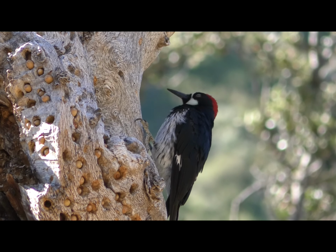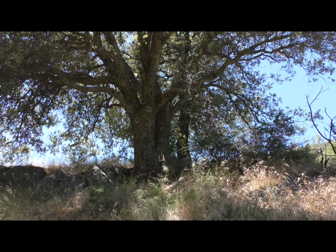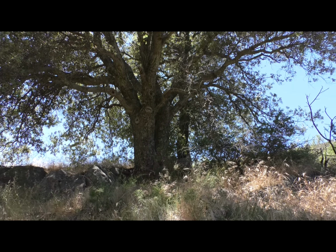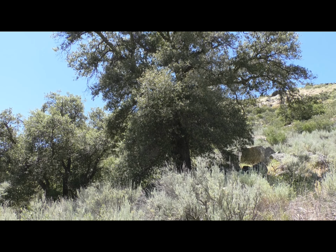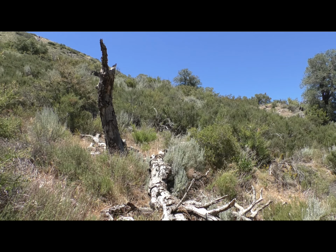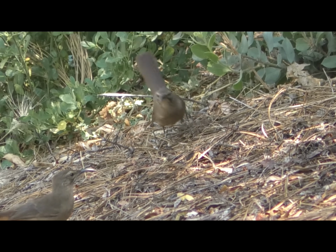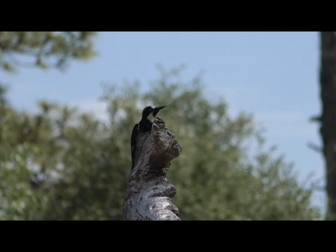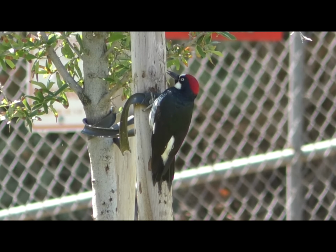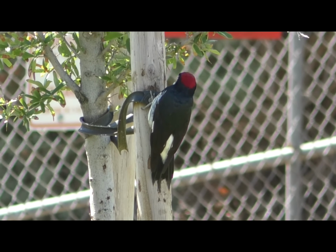If you live within the range of the acorn woodpecker, where would you find them, you might ask? The preferred habitat of acorn woodpeckers is oak woodland, where they find their namesake acorns. The acorn woodpecker will also take up residence in urban parks, provided there is a food source and a place to chisel out their nesting holes.